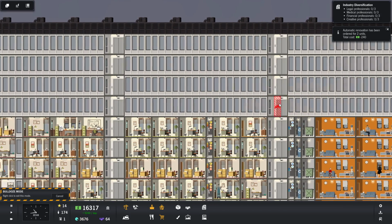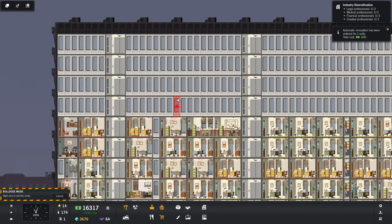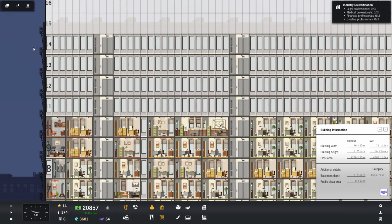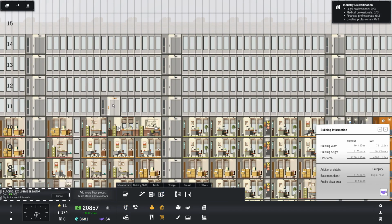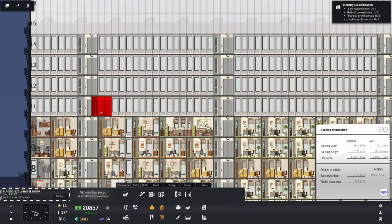So what I want to do now is go back to the original plan which I said I wanted to do in the last episode, which is to adjust the layout of this building. If we look at this here, we're at floor 11 right now. So if we jump in here, I've got this now, which is great. So I can move the elevators around how I want them to.